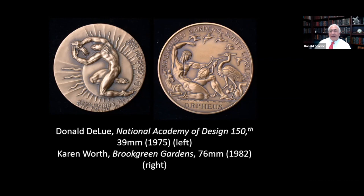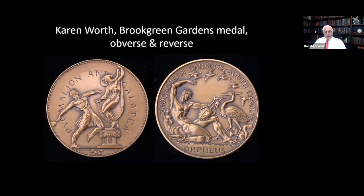The DeLue figure floats in the air, as it always does in DeLue. The Worth figure is grounded. And for both artists, the exaggerated muscles and the elongated stretch imply stillness in effort. As I said earlier, the American art medal evolved quite rapidly in the 1980s, and by the mid-1990s caught up to what was happening with medallic sculpture in the rest of the world.